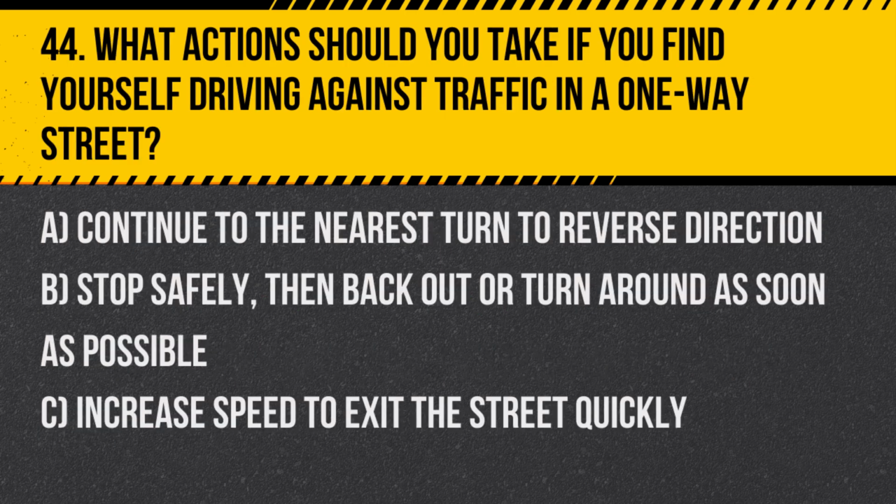Question 44. What actions should you take if you find yourself driving against traffic in a one-way street? A. Continue to the nearest turn to reverse direction. B. Stop safely, then back out or turn around as soon as possible. C. Increase speed to exit the street quickly. Answer B. Stop safely, then back out or turn around as soon as possible. It's important to correct the mistake safely.